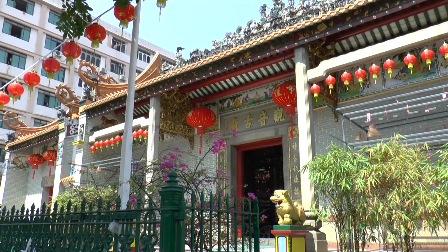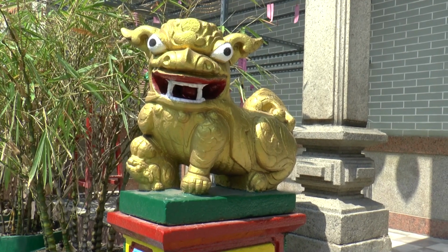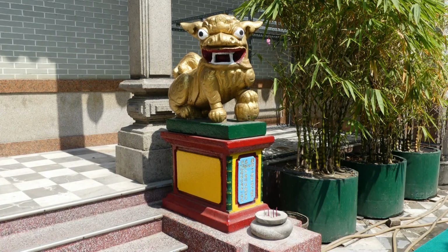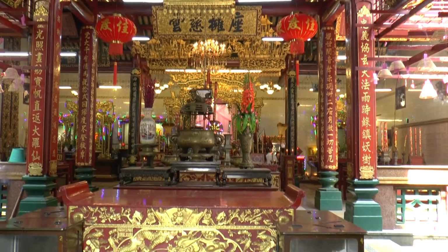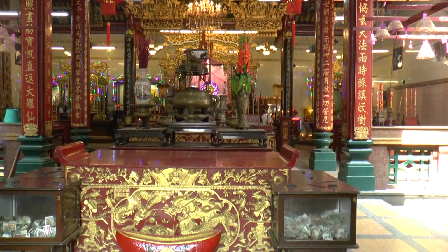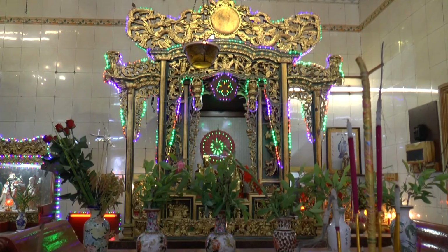We came across a Chinese temple and went for a look round. Buddhists do seem to have taken LED lighting to their hearts.